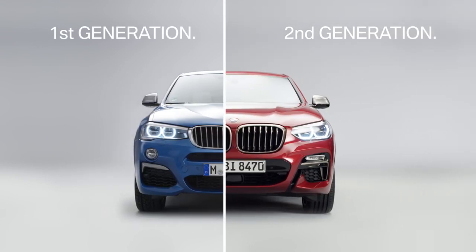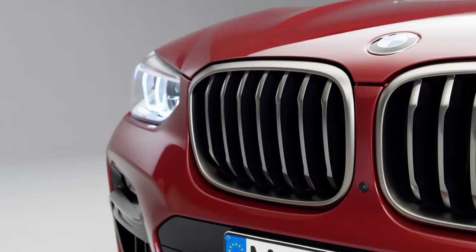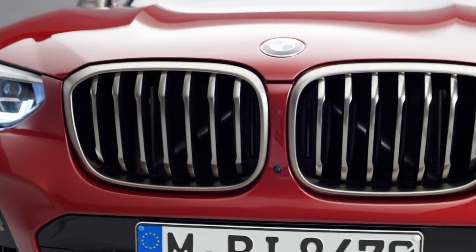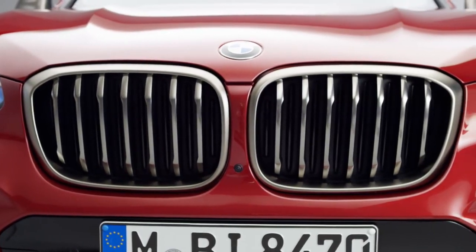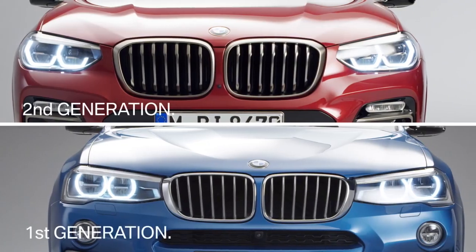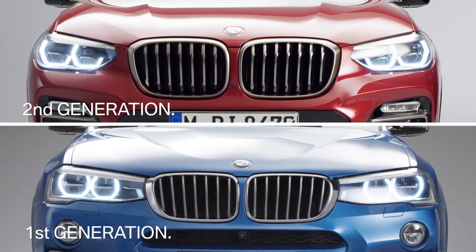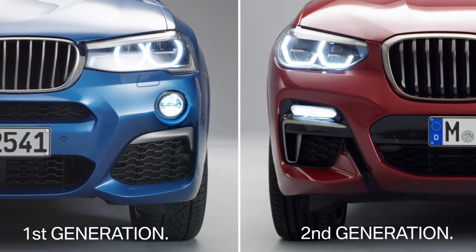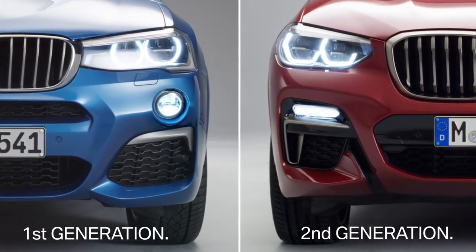The obvious development here is the bigger kidney grille with active airstream, which not only regulates the flow of cooling air, but also optimizes fuel consumption. Also, the new adaptive LED headlights present a visible distinction between first and second generation, as well as the redesigned air intakes with rectangular fog lights.